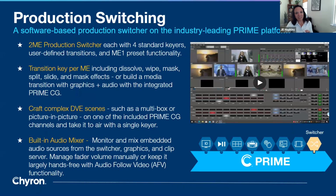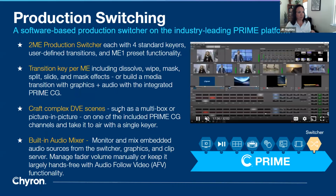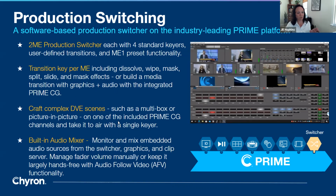And then, like I mentioned, our most recent release of Prime includes the Prime switcher. So our Prime switcher is software-based and it runs on our Prime platform. So it's a 2ME switcher. It has 4 keyers and user-defined transitions. So users can create their own DB scenes within Prime.